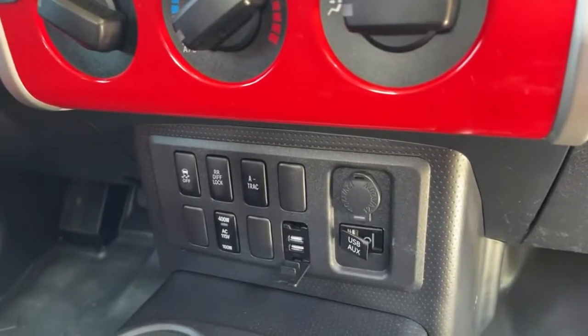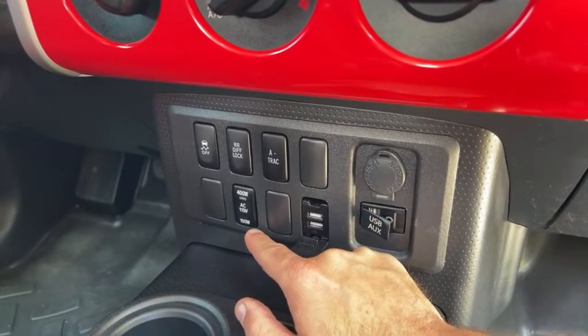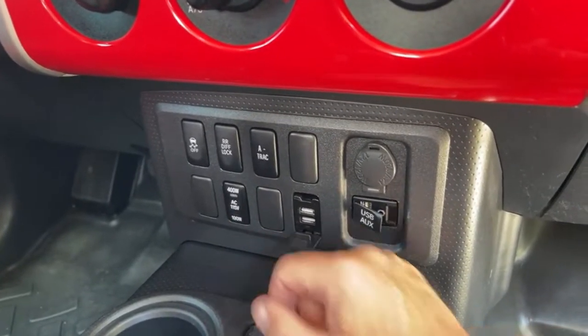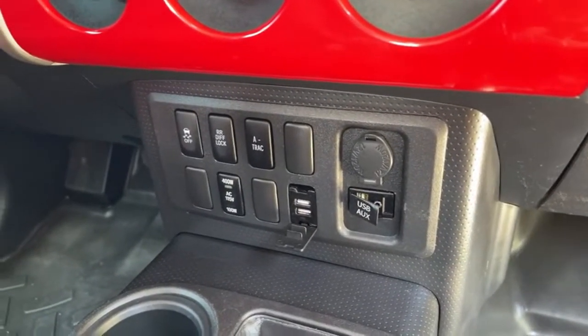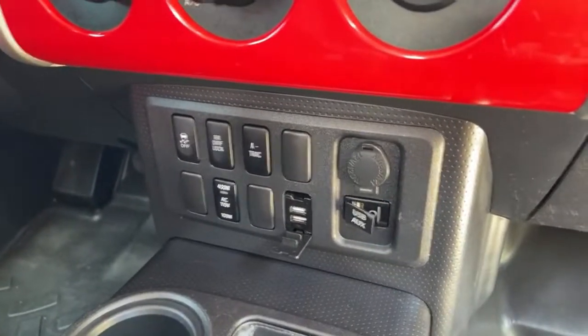Traction control off, and then you got a 400 watt AC, 115 volt, 100-watt outlet set up right here to plug things in if you go overlanding. And then you got 2 more USBs right there, which is nice to see because, again, this is a 2012, and you know, it's a little bit older, but you still got all the USB ports.